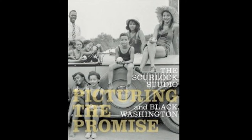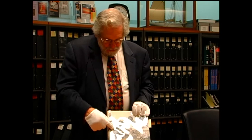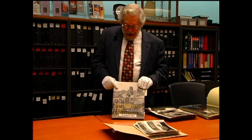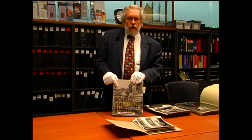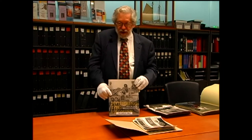I think actually it goes the other way. Hard to tell. And this is one of the most popular Scurlock photographs here, a group of girls and possibly one boy, we're not sure, going to Highland Beach, which was a segregated beach near Annapolis, for an outing. So they did a major exhibition. It was in collaboration with us, using our collection, and a few things borrowed from other collections elsewhere, including objects and artifacts.